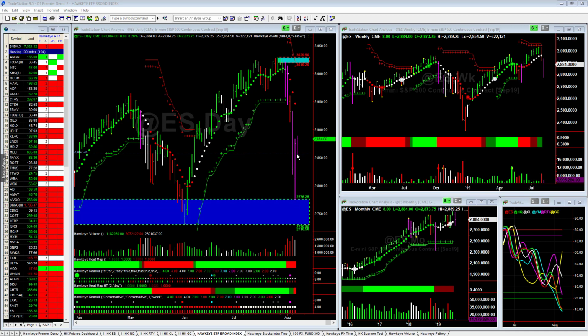So yesterday's analysis, we were expecting price to come right back into the middle of this white bar, which is exactly where we are right now. We're looking for 2,900 range to be the upside of that. I'm looking for potentially just a little bit over 2,900 before we start to see some change in momentum.